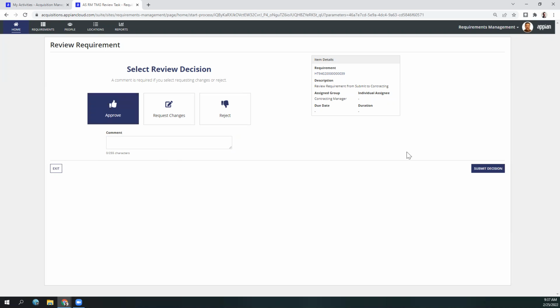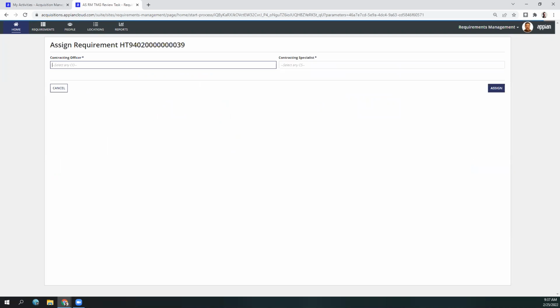I reviewed it, I approve it. I can submit that decision, and then that'll actually move me through to the next part of the process. So as I assign this, I'm going to assign it to my particular contracting officer for these types of requirements. I'm going to assign a contracting specialist, Melanie.